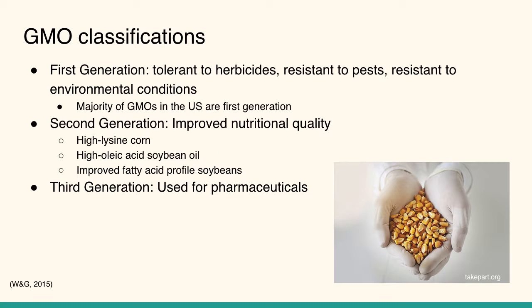There are three classifications of GMOs. First-generation GMOs are tolerant to herbicides, resistant to pests, and resistant to environmental conditions. In the U.S., the majority of GMOs fall into the category of first generation.